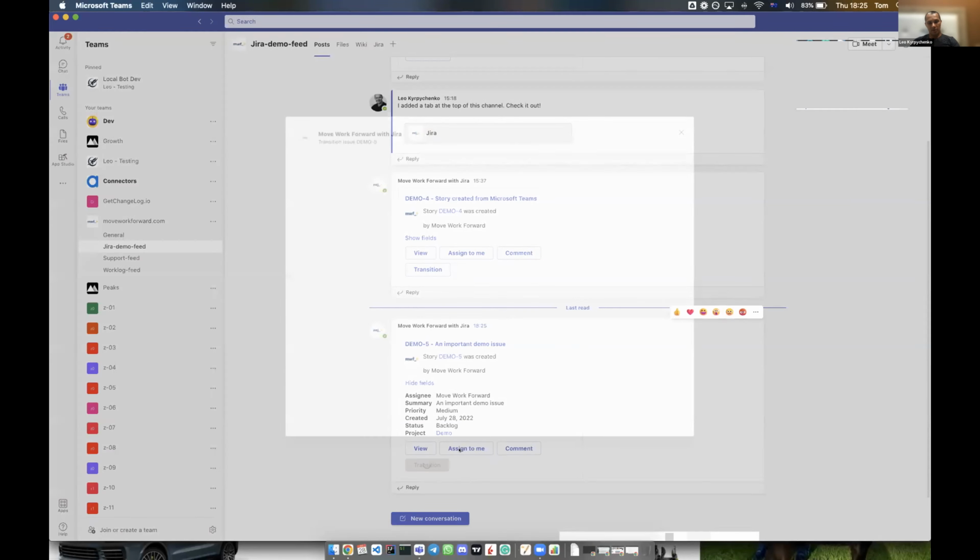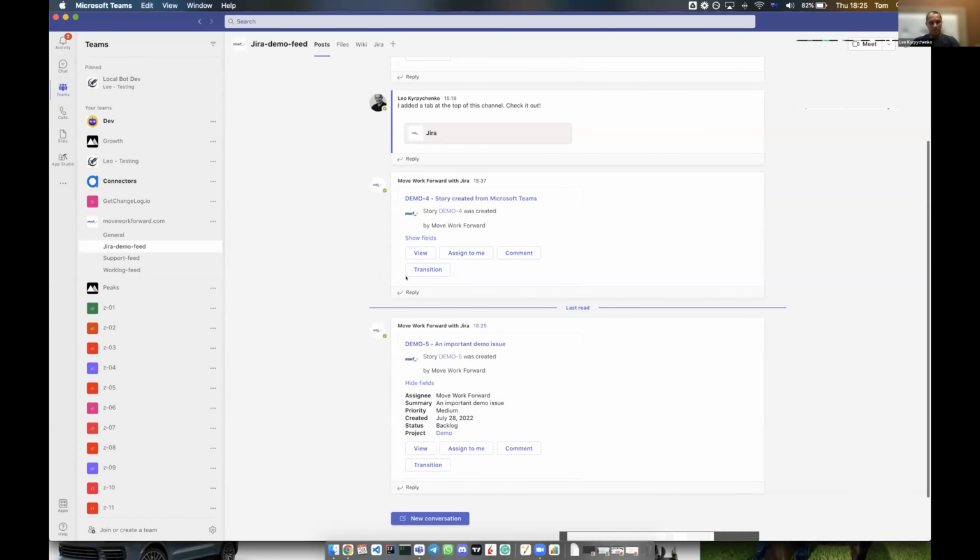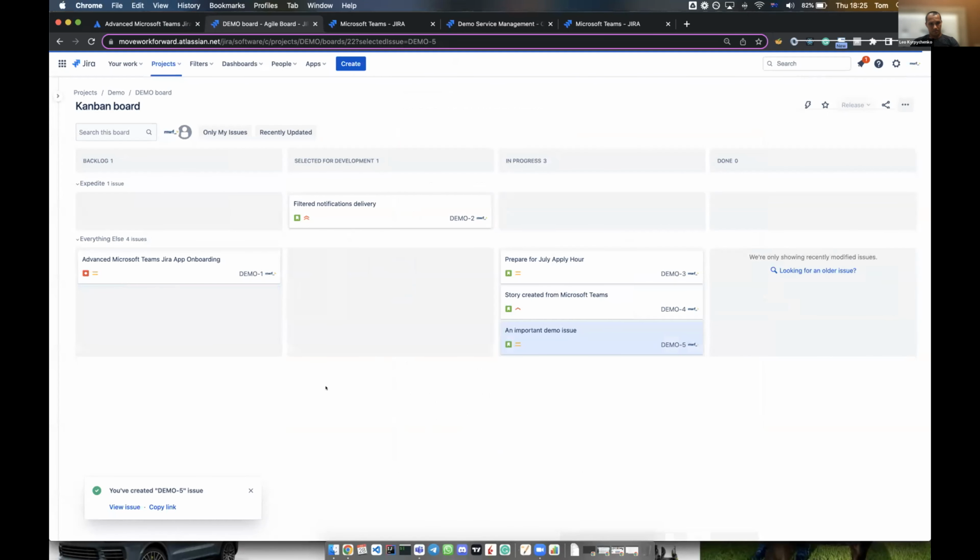And for transitions, basically we use Jira data, so it accepts all your custom workflow configurations and everything, as well as custom fields, which we will demo a bit later. So let's start the task. It's done, and now it's basically jumped in progress, which is pretty cool.